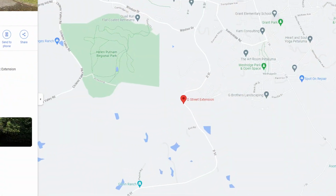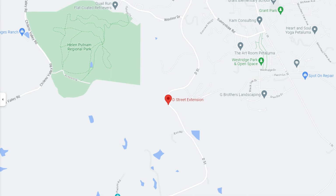Now, let's go on to kind of the next subject, which is how far are we away? So we're out on the outskirts of town. Where I'm shooting this video right now is D Street Extension, but really anywhere on the west side is about 6, 7, 8 minutes, depending on where you're going and where you're parking, and is it the weekend or a Tuesday afternoon or whatever, but it's close to downtown.